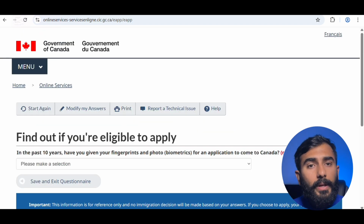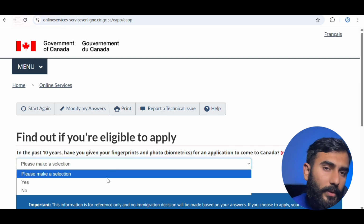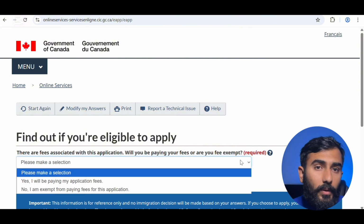Now it's asking for that. In the past 10 years, have you given your fingerprint and a photo, like a biometric, for an application to come to Canada? The answer is most likely yes, because when we are applying for the study permit, we all do. Will you be paying your fees online?